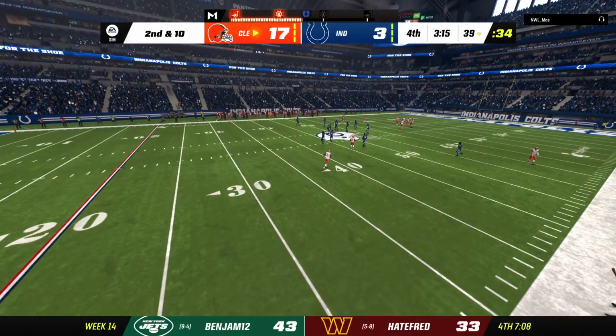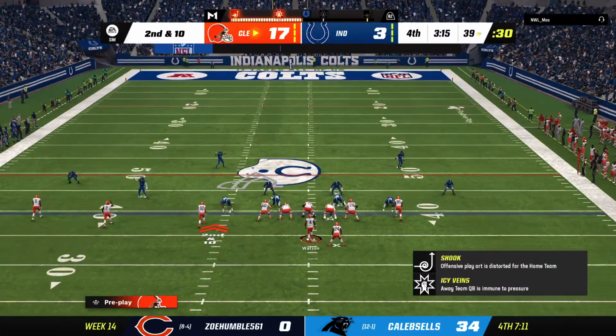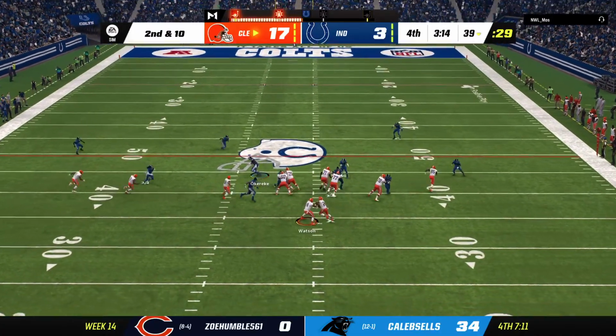Had the right idea there, trying to throw it to the sideline, but he led him just a little bit too much, trying to get it out to his receiver. Ends up falling to the ground, incomplete.